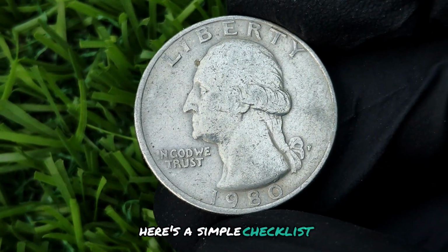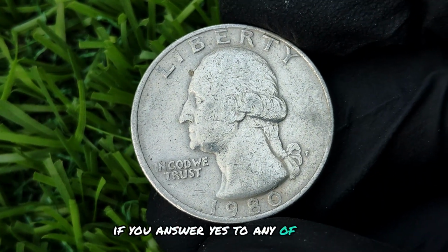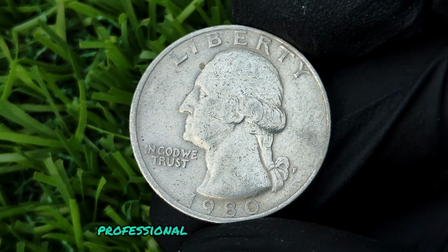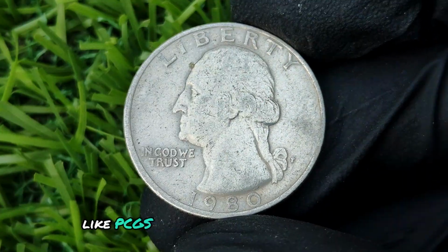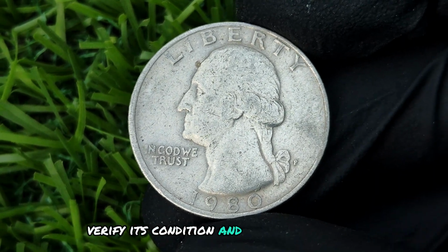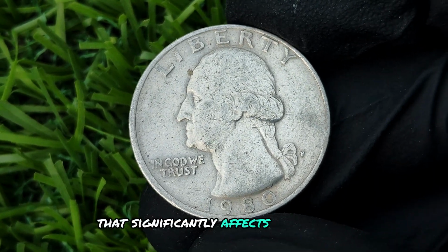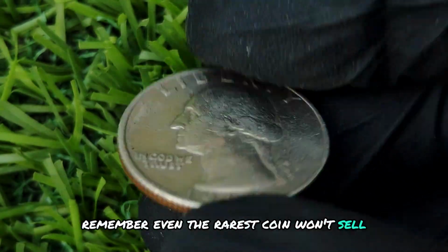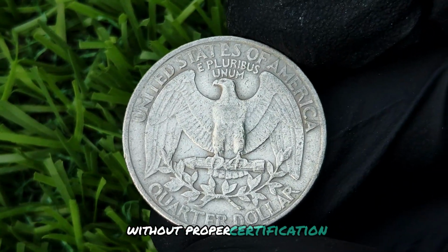Here's a simple checklist. If you answer yes to any of these, it's time to get professional grading and appraisal. Professional coin grading companies like PCGS and NGC can authenticate your coin, verify its condition, and assign it a grade that significantly affects its market value. Remember, even the rarest coin won't sell for top dollar without proper certification.